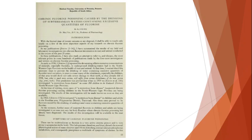Here we have the Toxicology of Fluorine Symposium, Bern, 15 through 17 October 1962, edited by Dr. T. Gordonoff, professor at the University of Bern. Now we have, on page 53, Medical Faculty, University of Pretoria, Pretoria, Republic of South Africa. Chronic fluorine poisoning caused by the drinking of subterranean waters containing excessive quantities of fluorine, D.G. Stein, Dr. Med. Vet., D.V.Sc., Professor of Pharmacology.